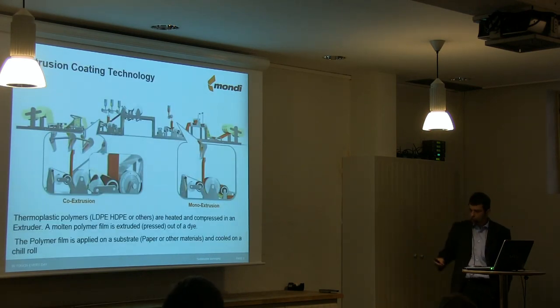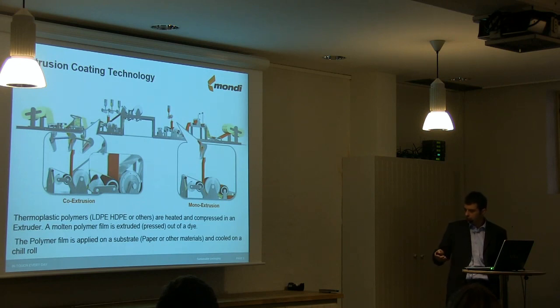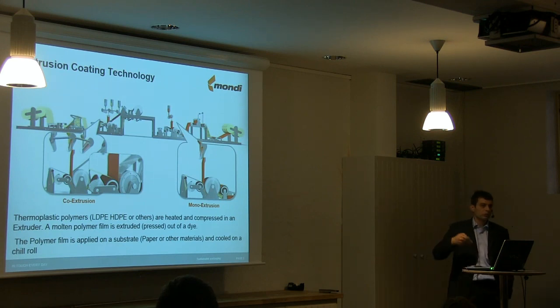And actually, this is the technology we're using. As said, we extrude polyethylene or other polymers and apply those on the substrate. Here we have an unwinding equipment, we have some tension material where we pull it, or a pulling station, and this basically is the core of our know-how. We extrude polymers. We take polymers, put them in an extruder, heat them up, make them liquid, and apply those through a die on the substrate.